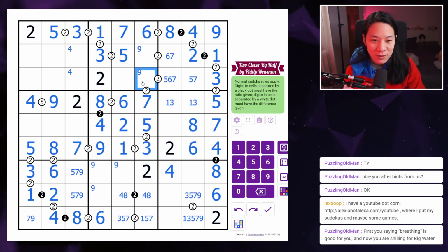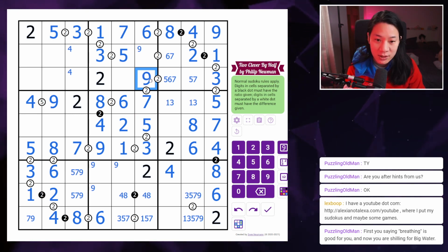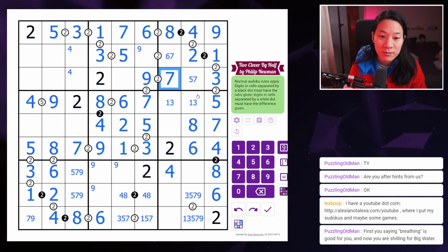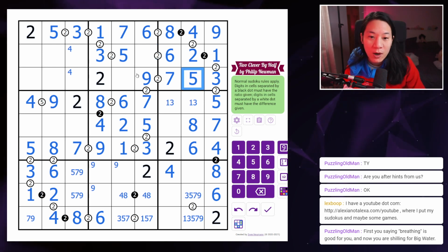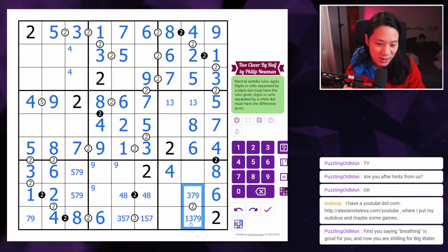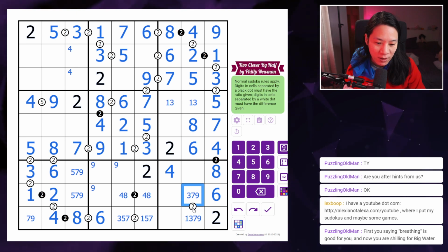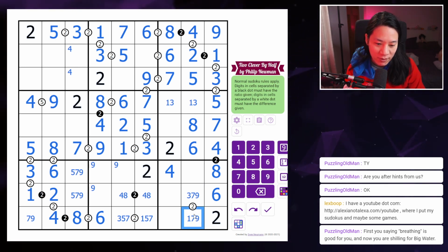So this 7 still tells me this can be... Oh, but this can't be a 5. So there has to be a 9 now. So this has to be a 7, which means that's a 5, that's a 6. This cannot be a 9. Okay, now we're getting somewhere. Now we're cooking with gas. So it can be 1 3. This can't be a 3 anymore because there's no 5.